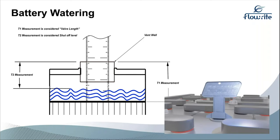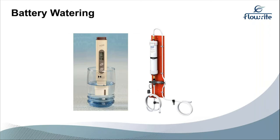To help identify the proper FlowRite watering system for your battery, as Ron mentioned earlier, you can use the kit builder on our website or catalog. Old school, you can call me or your sales rep. We also offer a cell depth measuring tool that you can see here on the right-hand side of your screen. That will also help you determine which valve is going to be best for your particular battery based on your desired shutoff height.